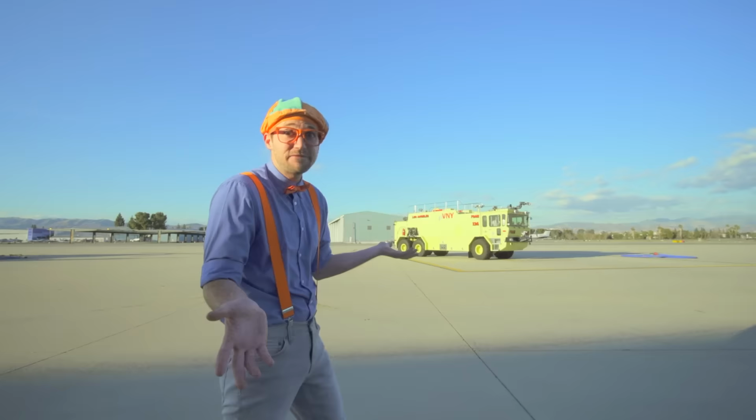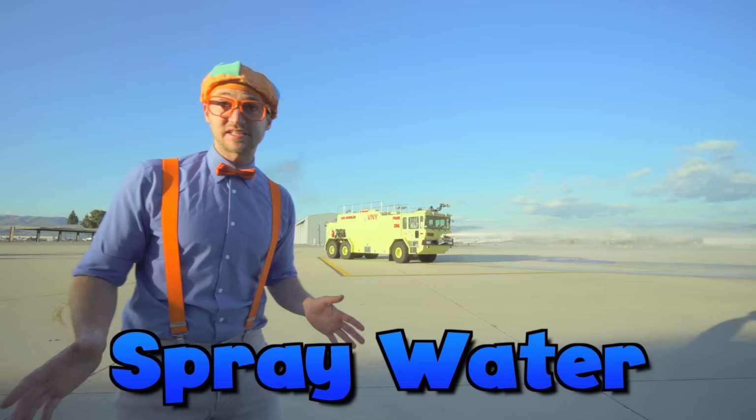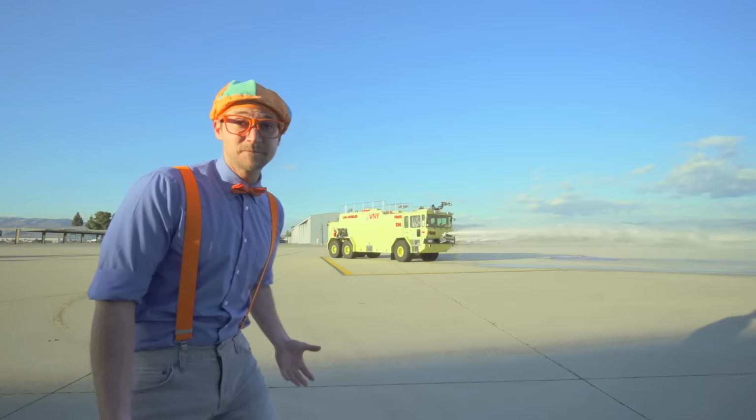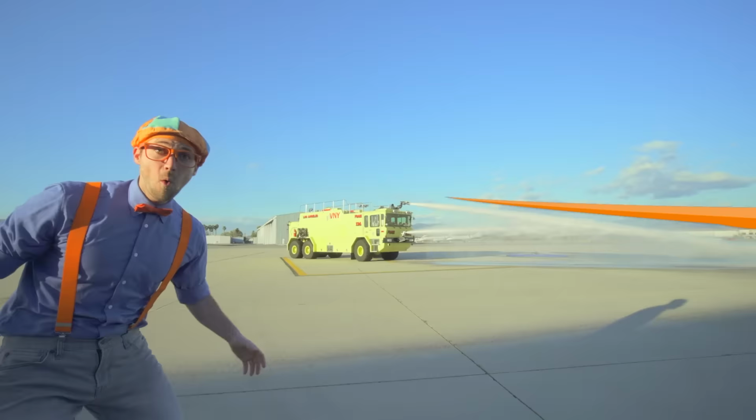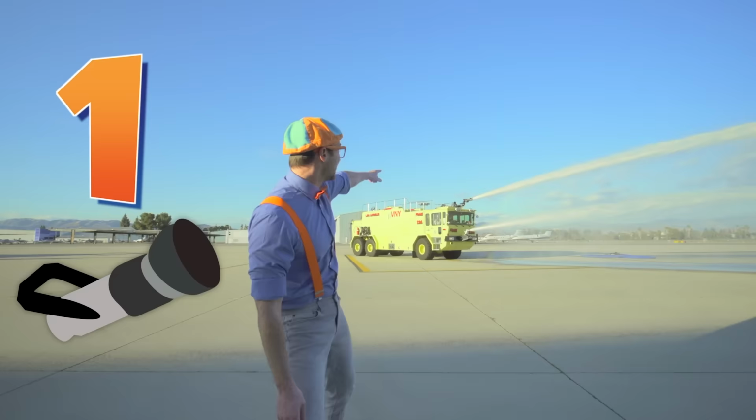So what we're going to do is show you it spraying water out of the turret. See, there's the first turret. Whoa, that's so powerful. Are you ready for the second turret? All right, here we go. Whoa, you see that? There's one turret. And there's two turrets! Wow, look at all the water!